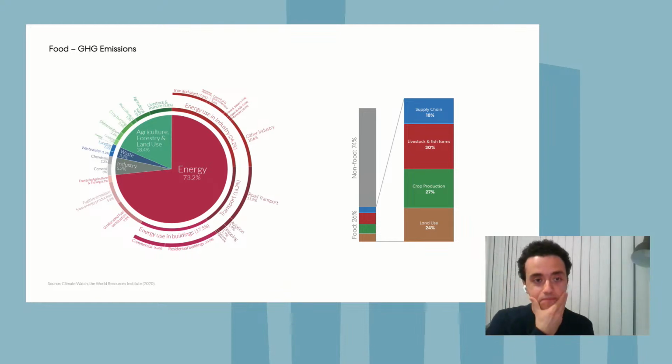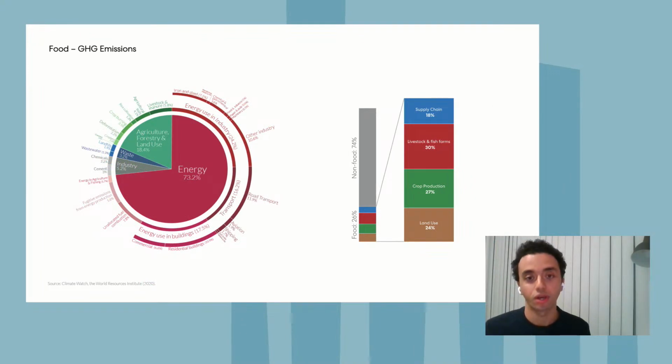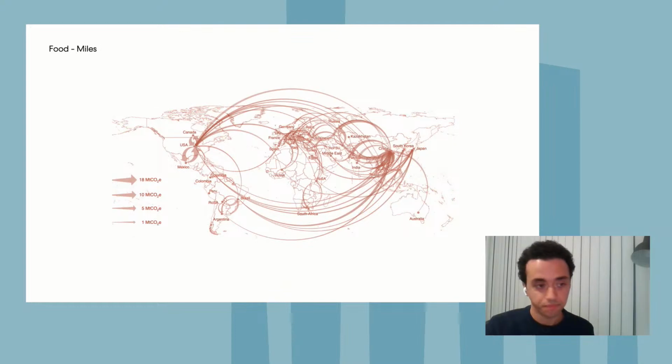From an emissions perspective, food production accounts for 26% of the global emissions. It's comparable with the energy consumption of the built environment, and that's massive. Just having this amount of energy and emissions required to sustain our food is dramatic. And out of this 26%, almost 19% is due to food miles, which is moving the food from where it's produced to its consumer. And that's also dramatic. That needs to change, this system.